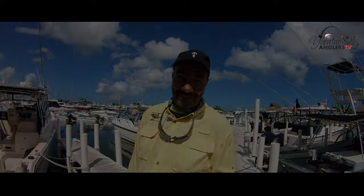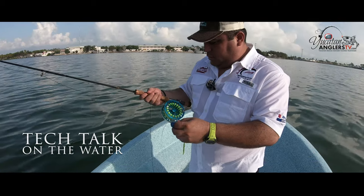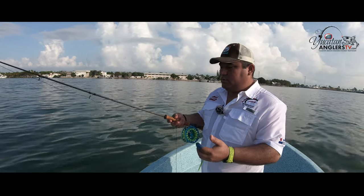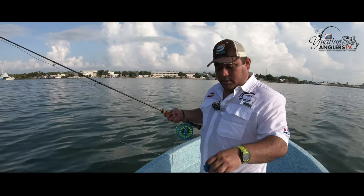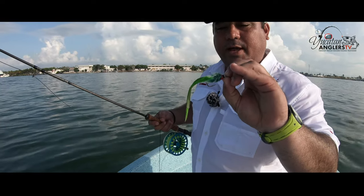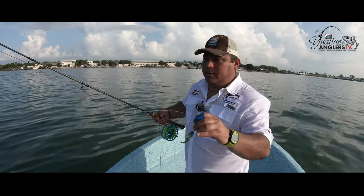Okay, this day I'm using reel and rod number 12. The fly line is a 12-2. It's a sinking line. This fly is for my friend Fito Avila. The hook is a Gamakatsu number 4.